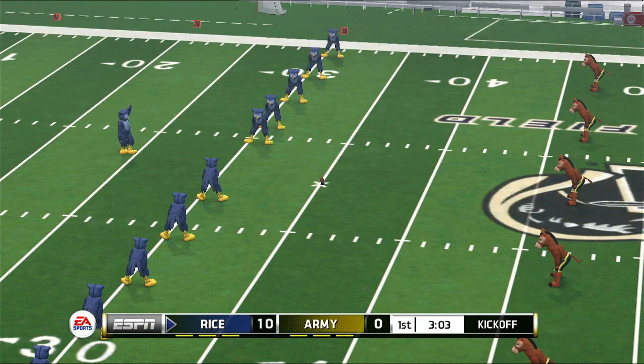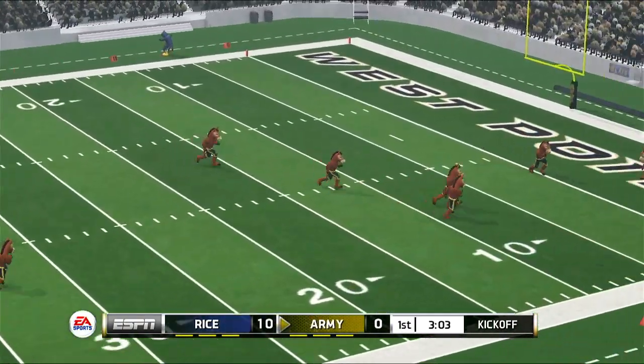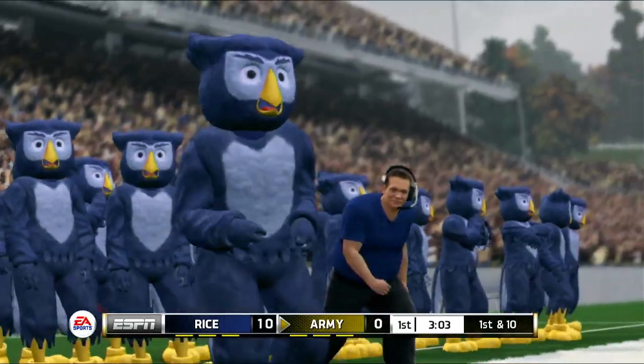They line up to kick this one away. And he got all of this one. Great kick. This one's going to be down in the end zone for a touchback.